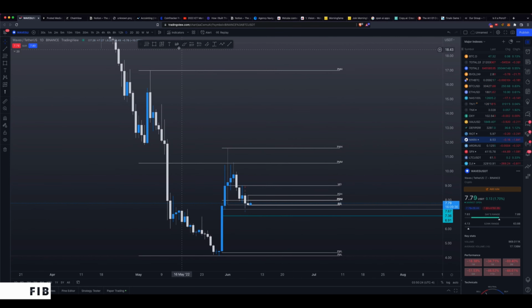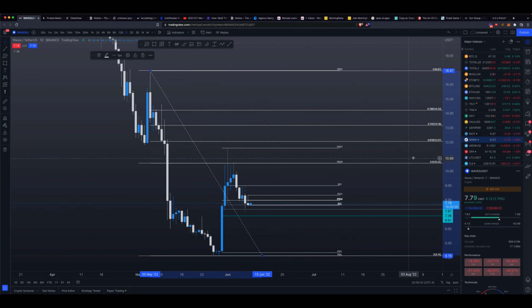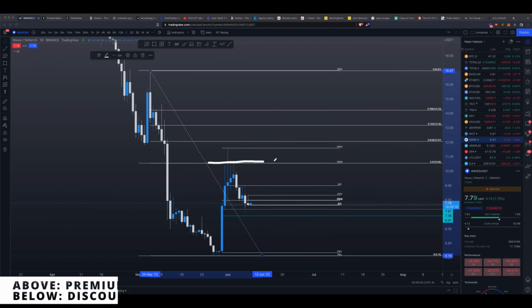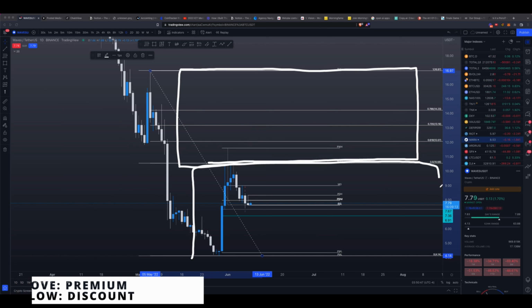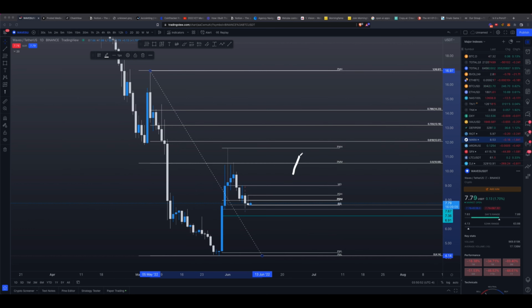Now, if I just draw a fib from this swing high right here at the previous monthly high to that swing low right there, you can see that it got rejected essentially at the 0.5 fib, which, if you have been following this series at all, especially if you're a student of mine, you would understand that anything that trades above the 0.5 is essentially in a premium, and anything that is below the 0.5 is in a discount. Now, whenever price taps into the other, like over here, it was a discount, right? So the algorithms would want to put it back into equilibrium.